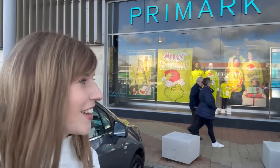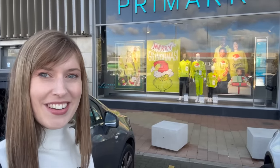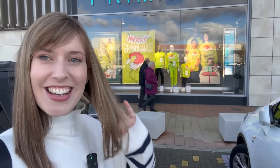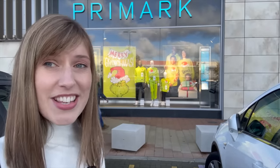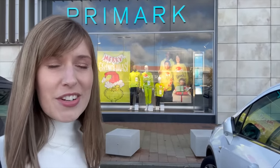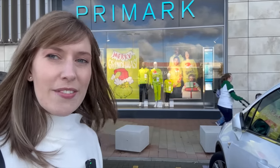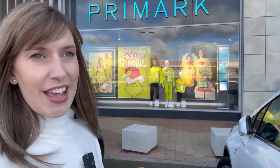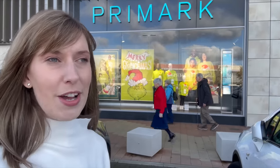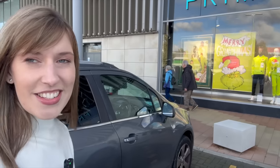Hi, so today we're going to head into Primark, see what Christmas things they have in store. I'm excited by the window display already because they've got lots of Grinch things out. We're going to see what Christmas decorations they have, what Christmas gift ideas they have, pajamas, socks, slippers. We're just going to go in and have a little bit of a look around. Also see if they have a Christmas jumper because I am looking for one, hoping I'll be able to find one in Primark. So let's go on in, let's go shopping.